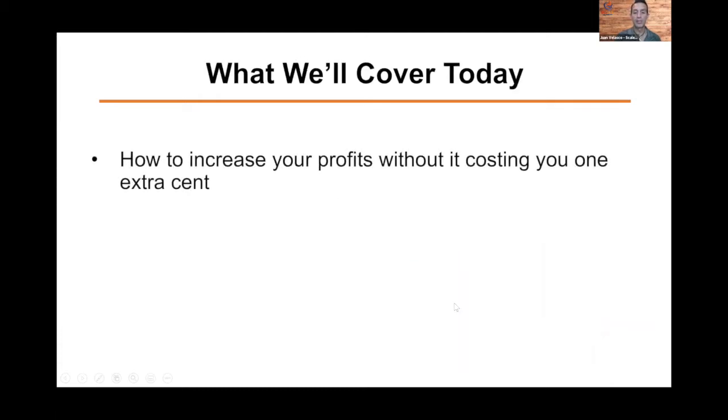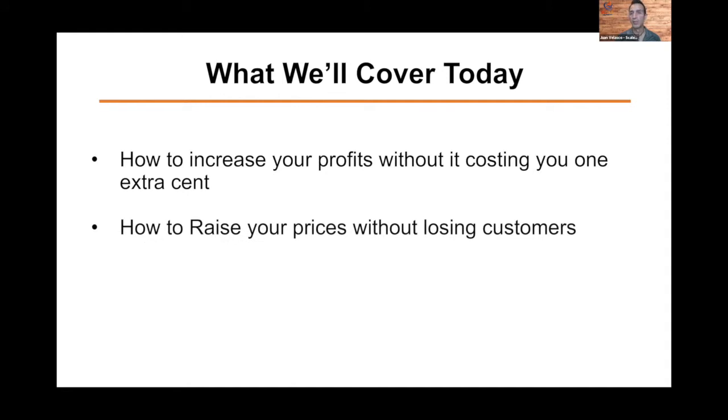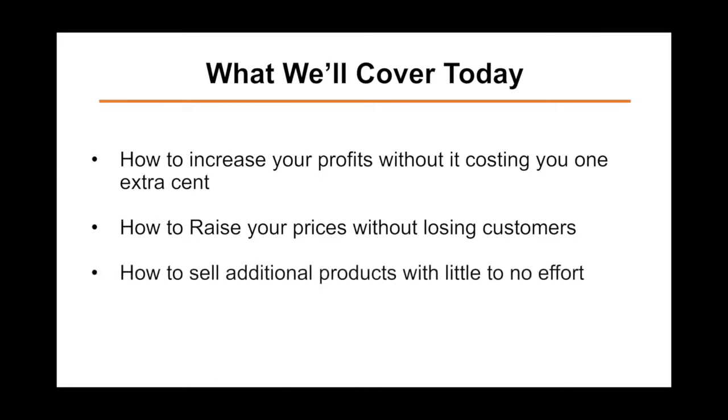Now, a couple of things we'll cover today. First, how to increase your profits without costing you an extra cent, like I mentioned. The other one, the big one, is that you want to be able to raise your prices, but you don't want to lose customers. So I'm going to show you a couple of strategies you can implement that take that fear or anxiety away. And the other one, a really powerful method, is to sell additional products with little to no effort, because you want to have an array of products to offer to your clients.